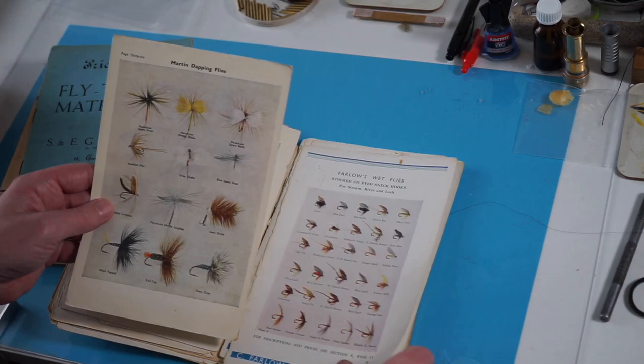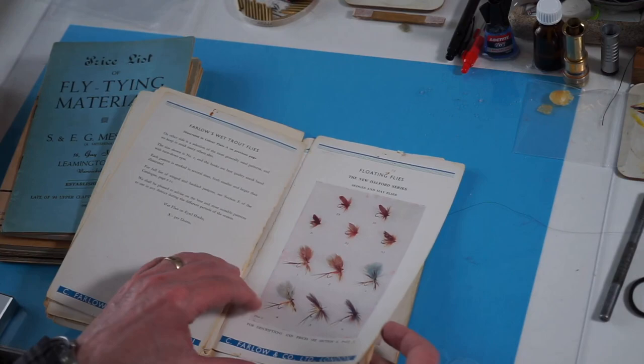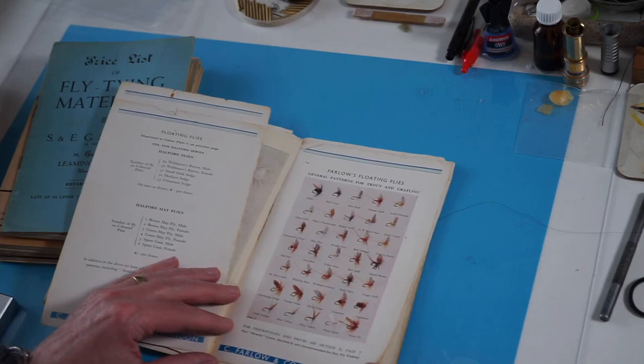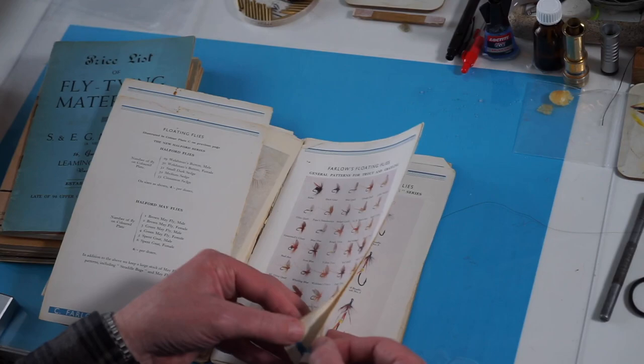More floating flies, as it's written on there. This is for Farlows, these ones. It's always handy to hang on to these. I think these were from the catalogues. So Farlows catalogues can be quite expensive to buy if you're looking to buy them, especially the old ones.